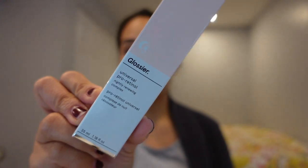I got the Glossier Pro Retinol, and you know what I realized? I think they discontinued it last year, but they discontinued their eye cream, and it makes me sad because I actually really enjoy their eye cream. And you can't get it anymore, which is a bummer.